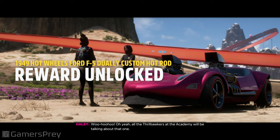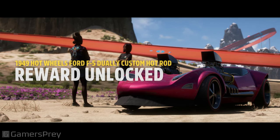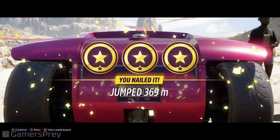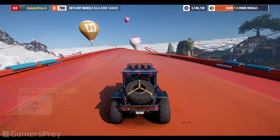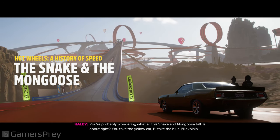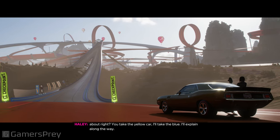Academy will be talking about that one. You're probably wondering what all this snake and mongoose talk is about, right? You take the yellow car, I'll take the blue. I'll explain along the way.